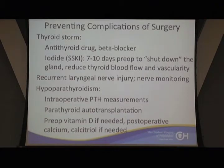It's called SSKI, which stands for saturated solution of potassium iodide, or Lugol's solution is another sort of product, which is given daily for 7 to 10 days before the operation to basically shut down the thyroid hormone producing factory. And it also makes my life more straightforward by reducing thyroid blood flow and vascularity. So that's very important that the patient be euthyroid before we do the operation.